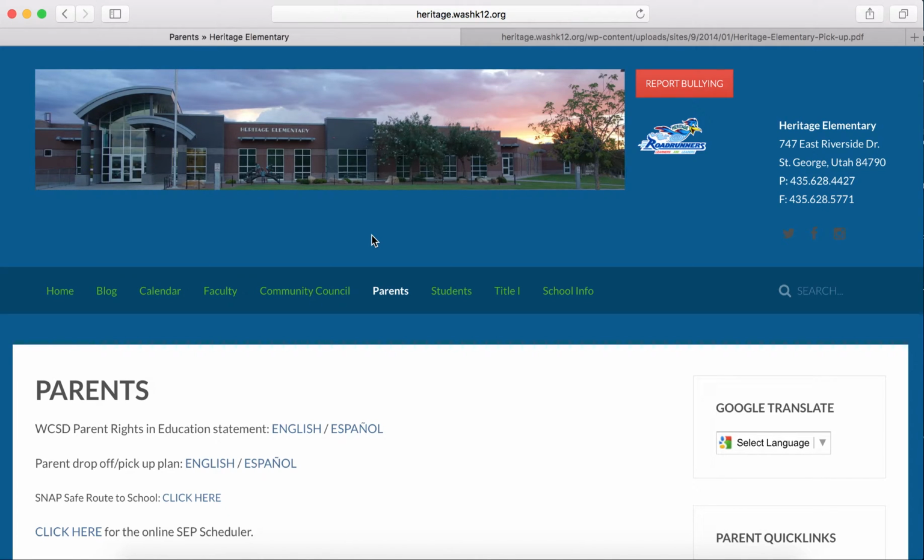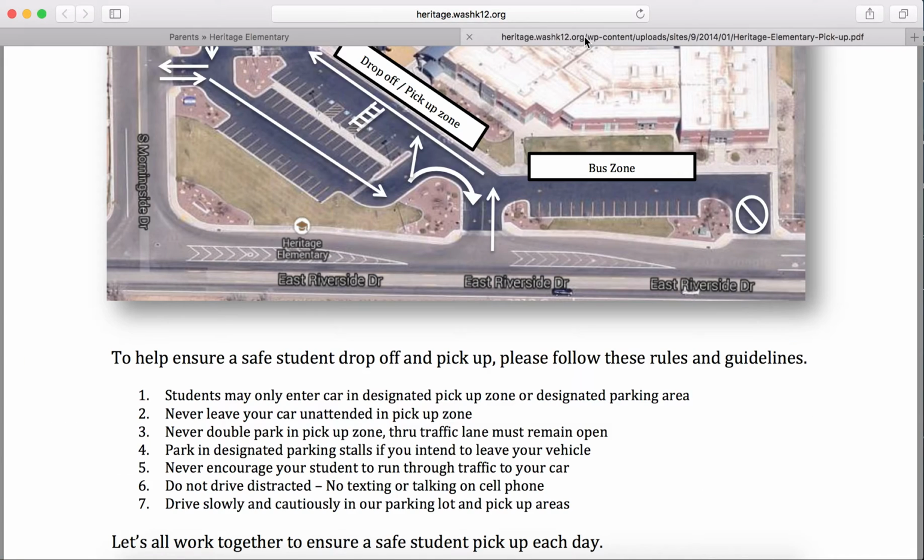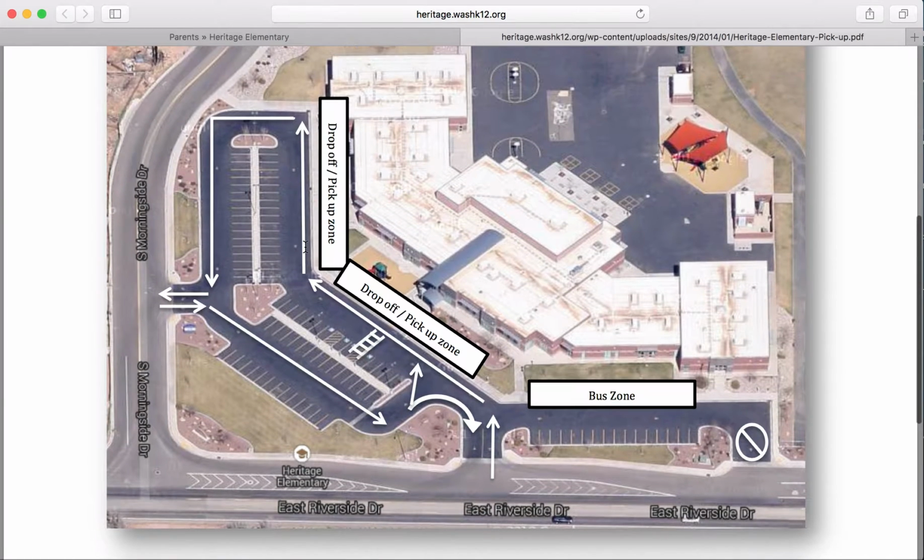If you go to our school website, it's heritage.washk12.org, you'll notice that there's a parents tab, and that's what I've got open. And there's a parent drop off and pickup plan. We have it in both English and Spanish, and I've got that open right here. And I just want to cover two or three things with you to remind you of the safety expectations that we have and that we've tried to teach the students, and that we hope that you'll support us with here as well.